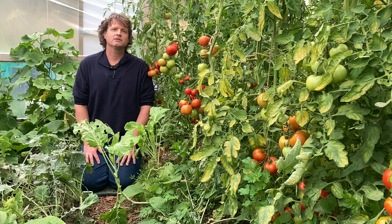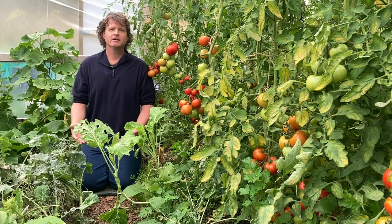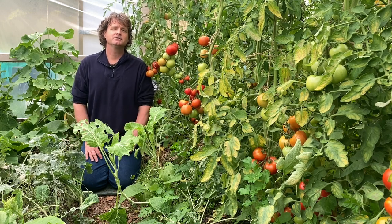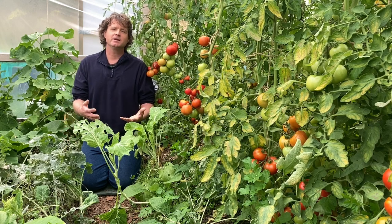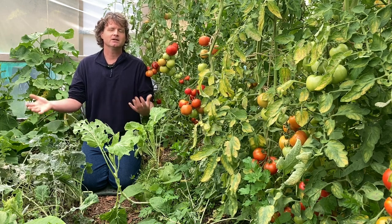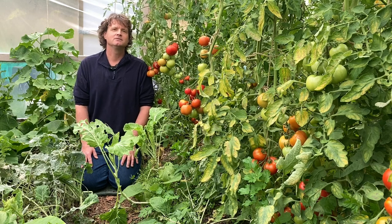What we're after in all our trials are tomatoes that perform well for us. And we encourage everybody to do the same on their own sites to produce productive, disease-resistant, flavoursome tomatoes in the conditions that they have themselves. So in other words, through the breeding program, if you develop one, the tomatoes are almost self-selecting for the conditions that you're exposing them to. So it's well worth a go.